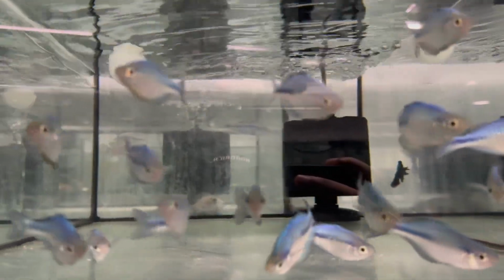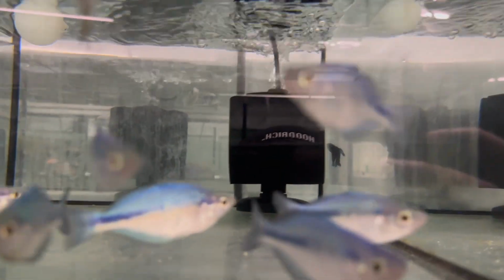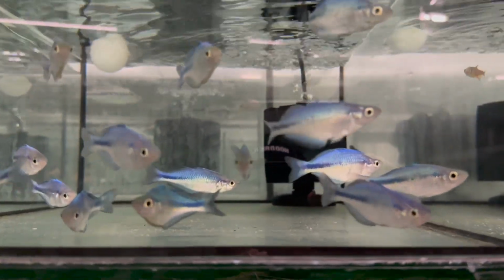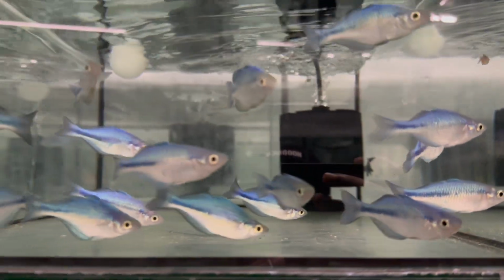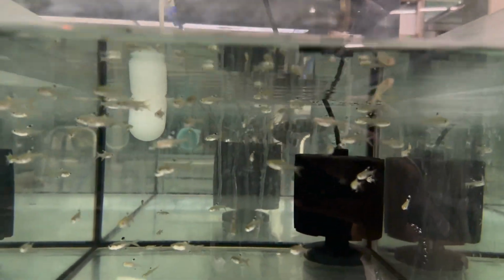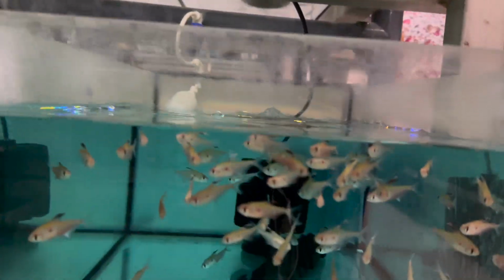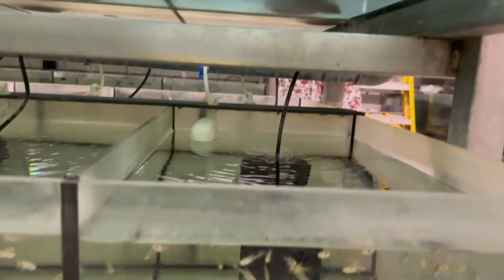My arm is already killing me, people. This place is massive, but let's see what they got here. Oh my days, some of these might have to come home with me today. Look at them. Look at that blue. What else do we have? We've got some more tetras here. Danios, I think they are. More tetras.